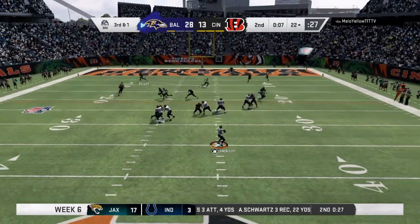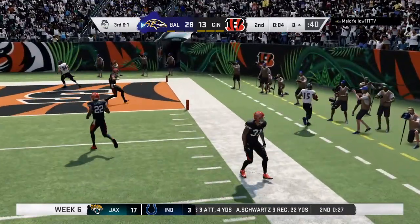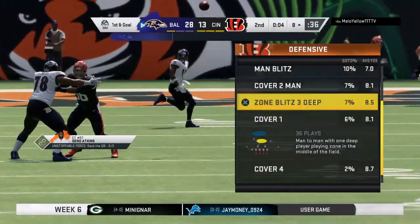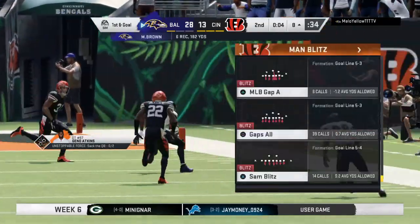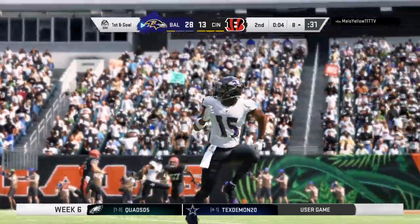Jackson. And he's got his man, Marquise Brown. And he will reach the 8-yard line before going out. 14 yards through the air. Caught the D off guard on 3rd and 1.